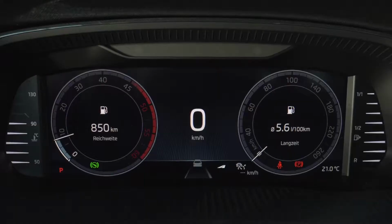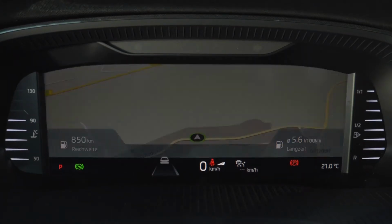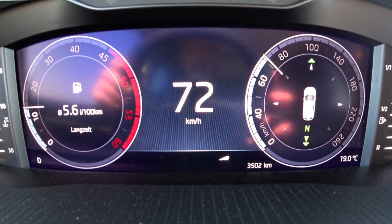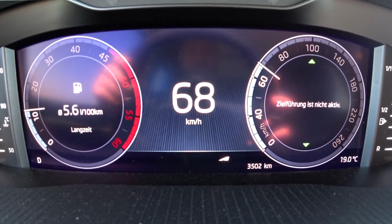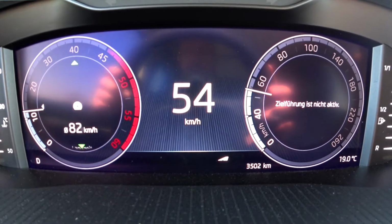We do find new displays inside of our car. So we do find now a digital cockpit here as standard, which is 10.2 inch in size. And this is completely configurable the way you want. And you have different styles you can choose from. So you really can build the cockpit you want. And it's flanked on one side with the information about your tank, and on the other side with the information about the car's temperature. So that makes the cockpit look a bit wider.